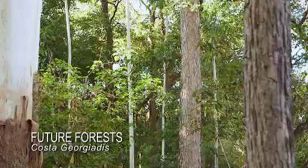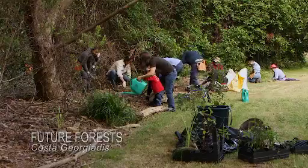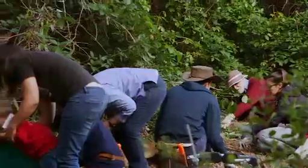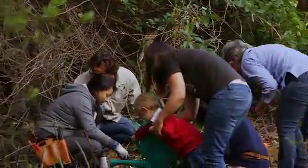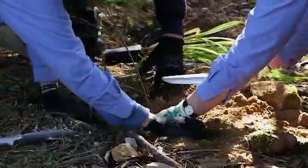This Sunday is National Tree Day. Tree Day is a fantastic opportunity to dig in and help restore and maintain the bushland in your area. I've tracked down Chris Williams at Warners Park in Sydney's north.